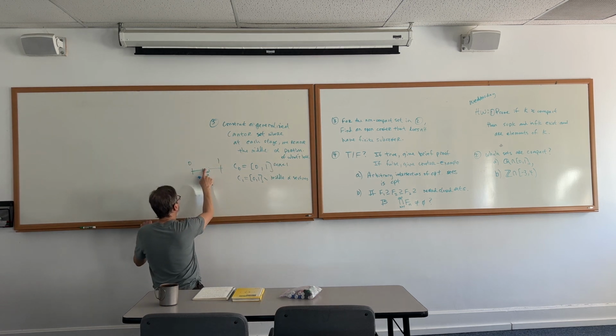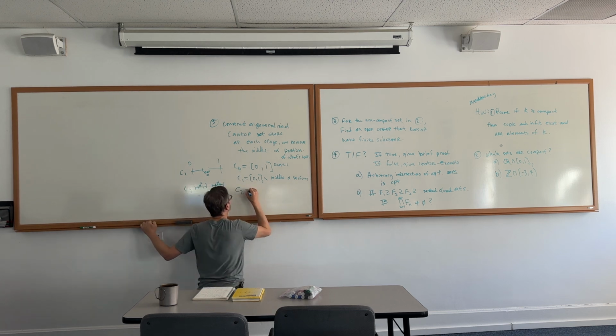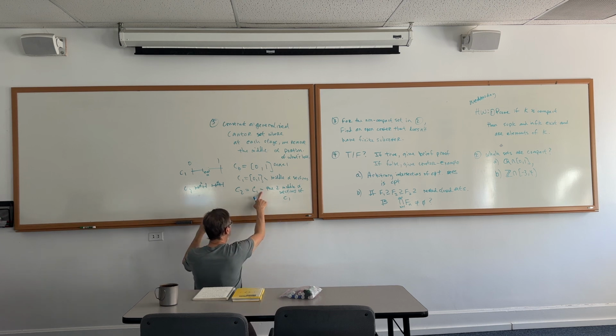And then you're going to have something that looks like this. So here's C1. For C2, you're going to remove the middle alpha portion from each of these. So this section here, you're going to scale it down. You're essentially removing a piece of length alpha squared from there and a piece of length alpha squared from here. So C2 equals C1 minus the 2 middle alpha sections of C1, that's a minus, and C3 is keep removing these middle pieces.